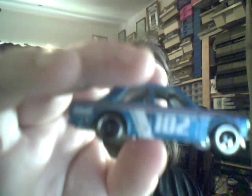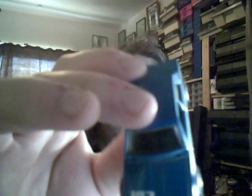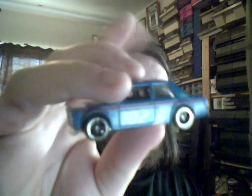Here we have the very nice 2009 new model Datsun Bluebird 510. This is mint condition. Literally looks like they basically pulled it from the blister pack. Wish they'd left it in the blister. Still nice though to see.